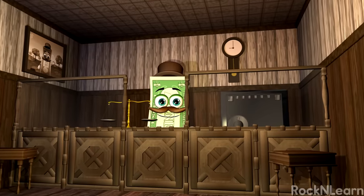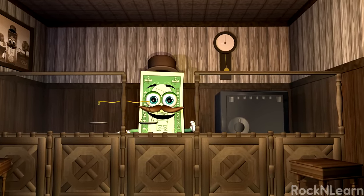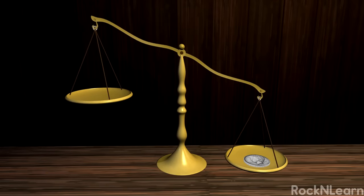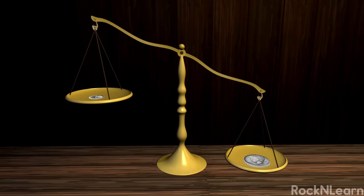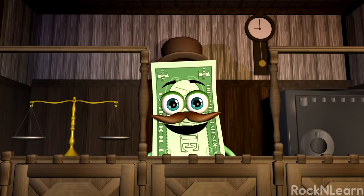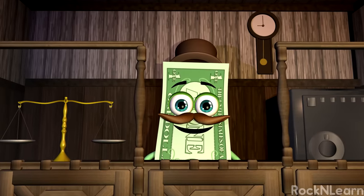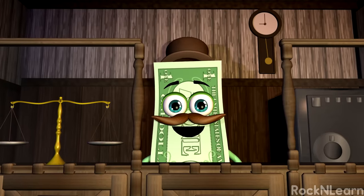Dimes, quarters, half dollars, and dollar coins used to be made of real silver. The half dollar weighed half as much as a dollar, the quarter weighed 1/4 as much as a dollar, and the dime weighed 1/10 as much as a dollar. Nickels and pennies were always made of metals that weren't as precious as silver. Because if the coins were smaller than a dime, they'd be easy to lose. That's why the dime is our smallest coin.